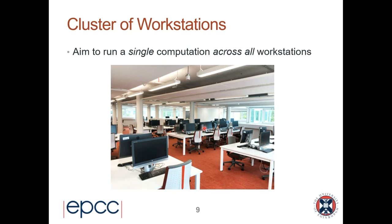Now, in practice, we're going to use a dedicated parallel computer, but actually that's the best model for an MPI program: a cluster of workstations in a training lab. I'm going to run a process or multiple processes, different programs, on all these computers, and MPI allows me to tie them together.